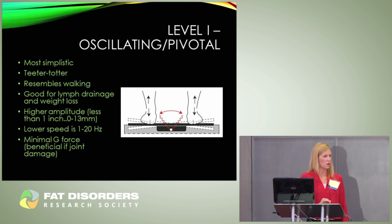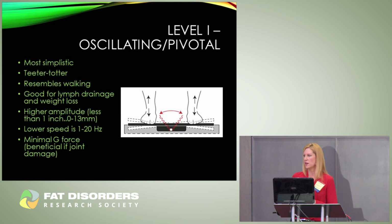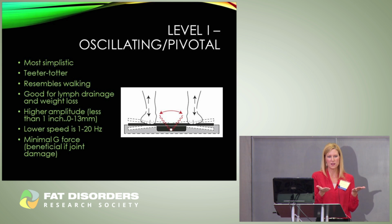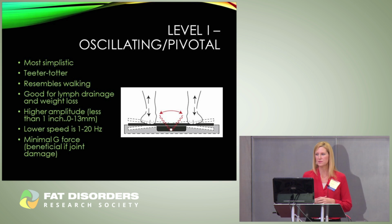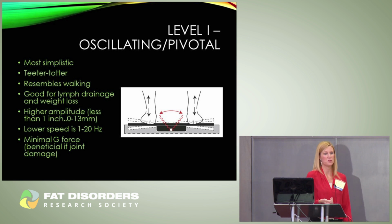So in looking at the level 1 type of vibration, this is the most simplistic, and actually this is probably the most popular. It resembles a teeter-totter motion, close to walking. This type is very good for lymph drainage and weight loss. It has a higher amplitude, so that range of motion is a little bit greater, although it's very small. But comparatively speaking, it has a higher amplitude, less than an inch, but a lower speed, 1 to 20 hertz. There's minimal G-force with this type of whole body vibration, which is good if you have any type of joint problems as well.